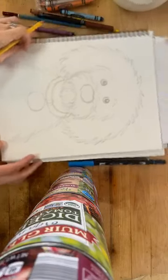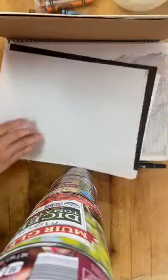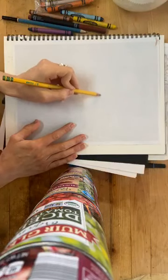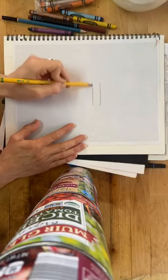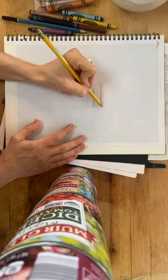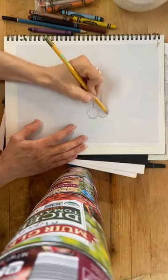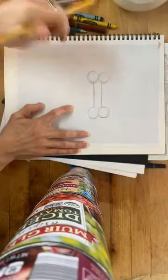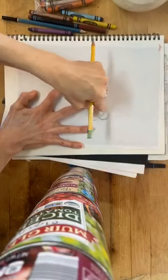You can also make a dog bone. So if you wanted to do a dog bone, make two straight lines. Okay. And then make two circles beside that. Circle, circle. And then you're going to then erase that inside part and you've got your bone.